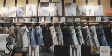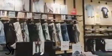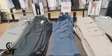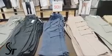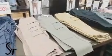So PacSun's entire store is having a sale. For the men's jeans, the sale is buy one, get one free. For this particular sale, I purchased a total of 8 pair of jeans. So 4 pair of jeans out of 8 pair, we received the 50% off.